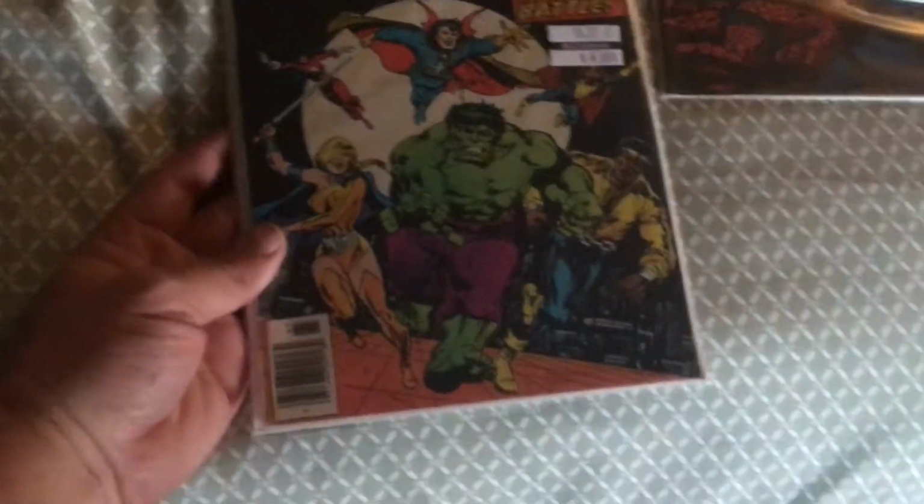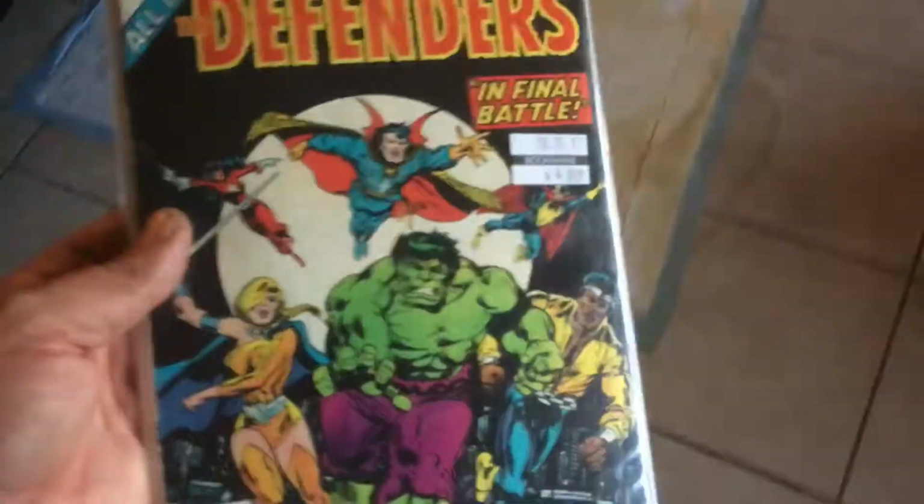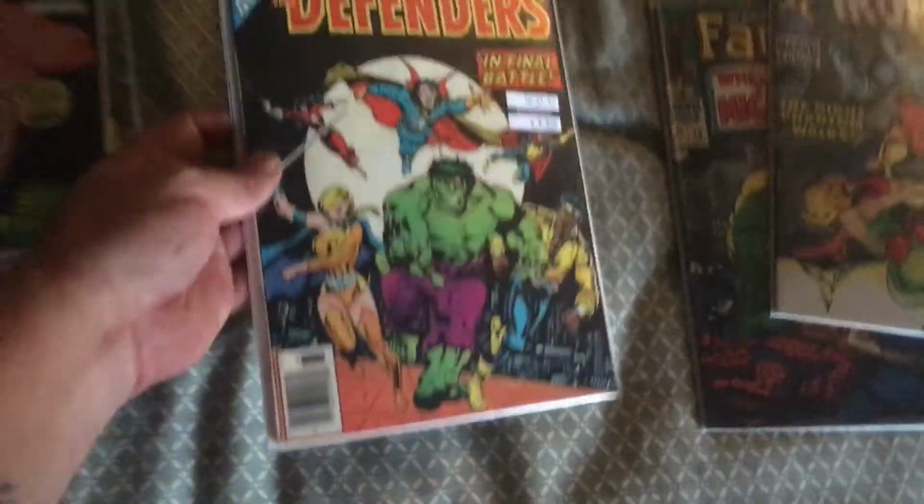But I mean, $4, it's still a pretty good deal. I think it's not a great deal, but still, I'd say it's like an $8 book, even with that damage there. And I think these are the kind of books that are going to be going up. It's got a cool cover. I think it's got Valkyrie on the cover, which is cool. It's got the Defenders, or the old Defenders, but it does have Luke Cage. It's got a nice little cast of characters. It's a cool cover too.